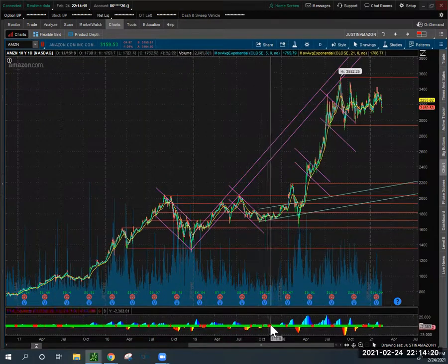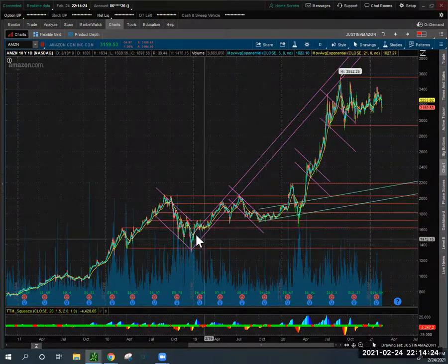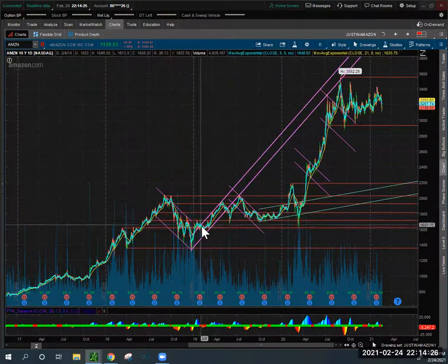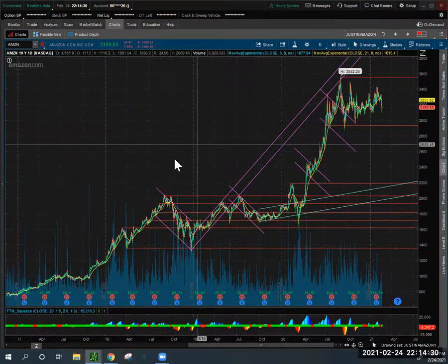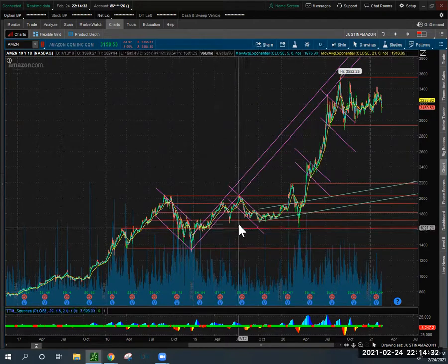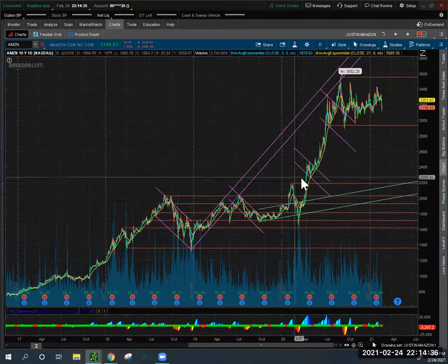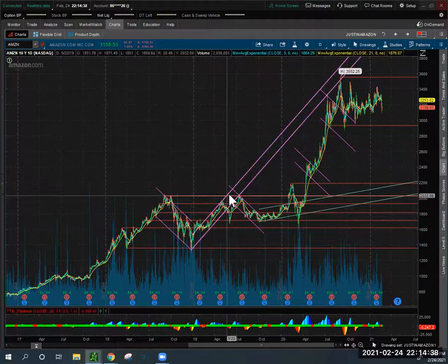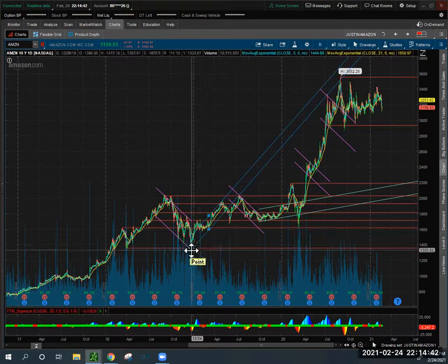In here, there was a squeeze and we were going sideways, consolidating a bit. And in here, there's a squeeze, we were consolidating a bit. So if you've not been watching the channel for very long, I've been doing this for a while. I've got some old lines on here. I cleaned up my lines, and one really cool channel I left in place was this one.